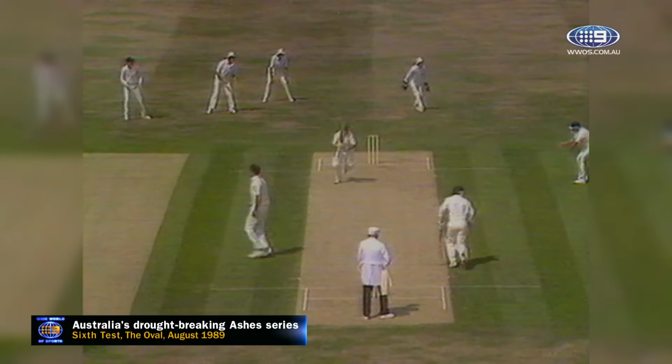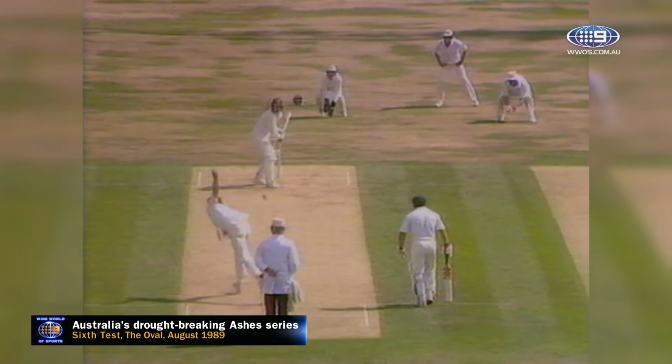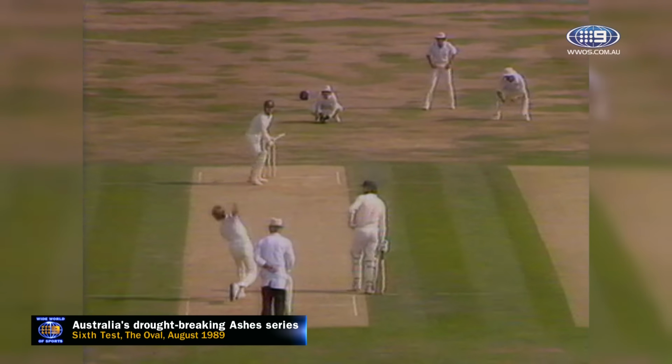In late August, the Australians were looking for their 5th, and once again they got away to a magical start. Taylor moved closer to the 800-run mark for the series. He was on 71 when he faced Iggleston. That's got him. He's gone. Border 2 past the half-century mark. The 100, though, would elude him.